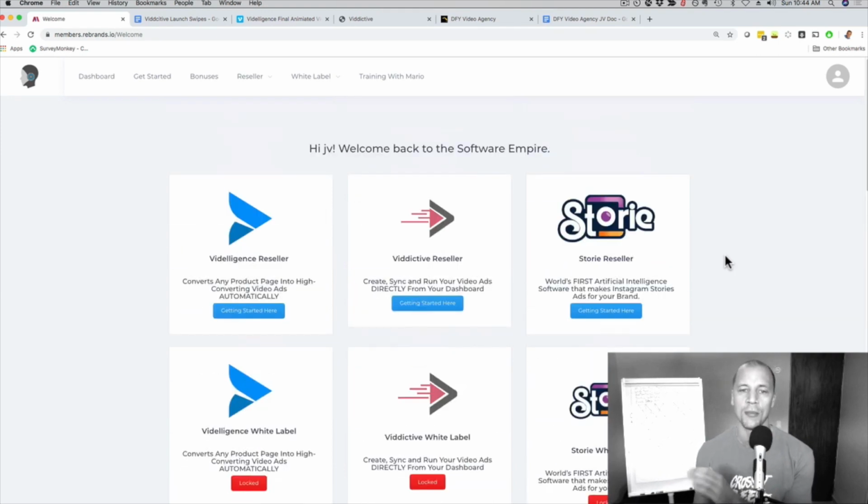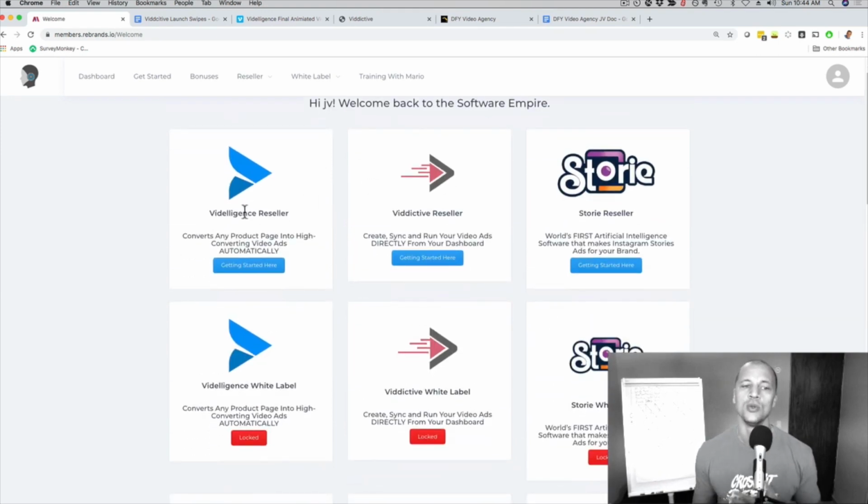But if you just go with the main offer that you're seeing on this page right now, you get Vidaligence, Vindictive, and Story. You can use them obviously for your own business. You can resell them directly, which means you have your own software business from scratch, okay? You can resell them and you have your own SaaS business, or software business as a service, where you can charge a monthly fee, you can charge continuity income, recurring revenue, a one-time fee, that's up to you, and then you can add clients, manage clients, and you can do all of that.